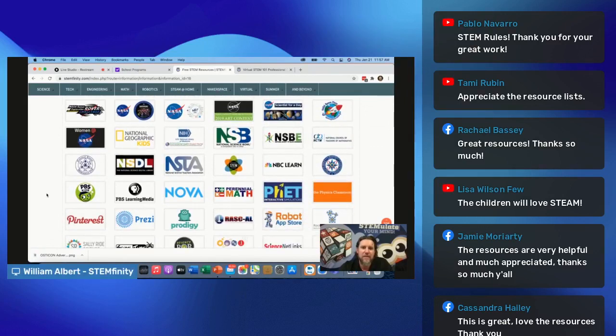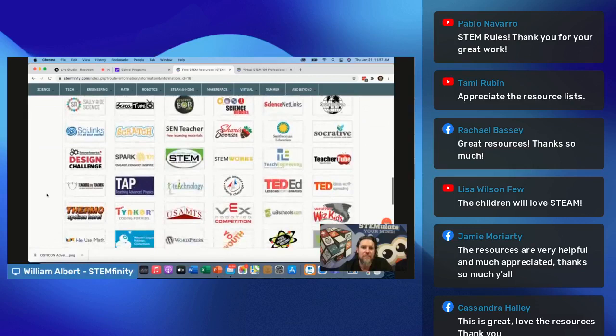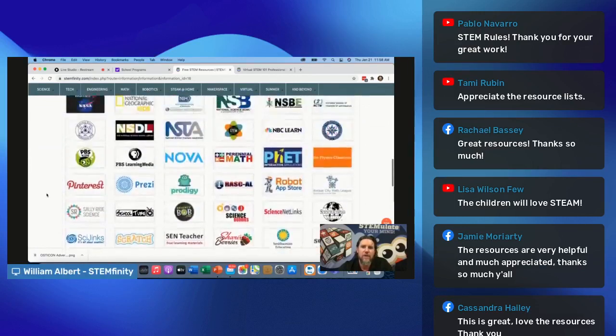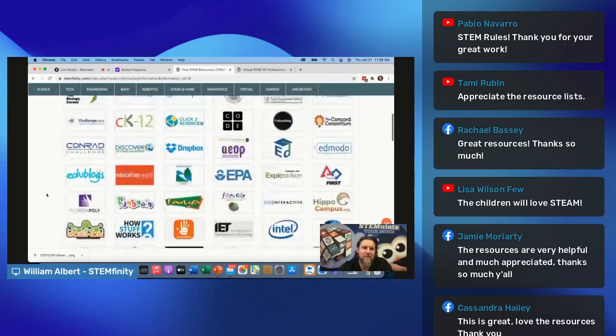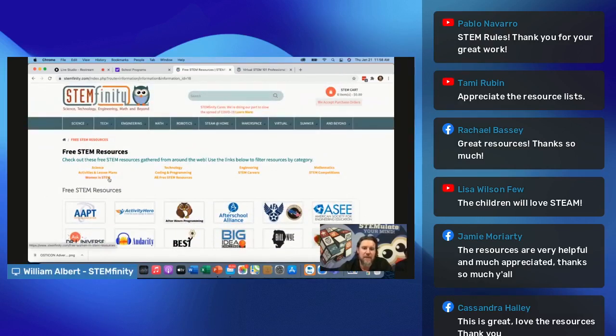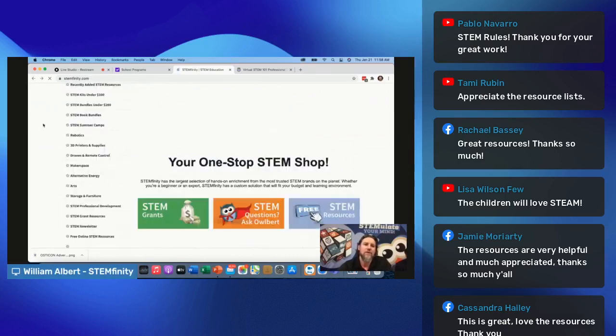So there is some free robotic competition tools there too, as well through Coder Z. But NASA has a lot of free resources. Scratch is a programming language. So these are all available to you to get past that fear of teaching STEM and STEAM, and you'll see whether it's women in STEM, STEM careers, STEM competitions. So we have it broken out into different categories for you as well. So highly encourage you to check out that first before getting too far into things.